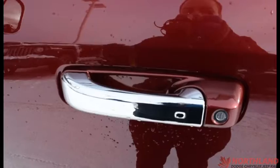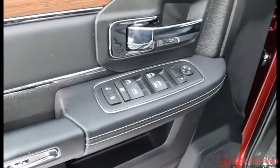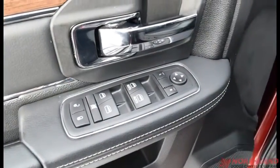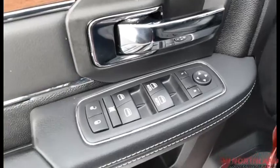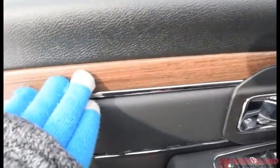When it is locked, it does have the proximity keyless entry, so if you have the key on your person, you put your hand in there, it will unlock for you, plus you got the button if you did want to use that to unlock it or lock it. Now we also have some chrome accenting on the handle here, as well as you have power windows, mirrors, and locks all hanging out here. You got that kind of wood accent here. Got a handle, some storage, and some more down here, as well as some cup holders.